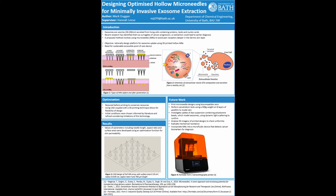So the point of this research is to create a diagnostic tool so that those biomarkers can be detected earlier than they normally are, which can lead to a decreased level in the number of deaths due to these cancers.